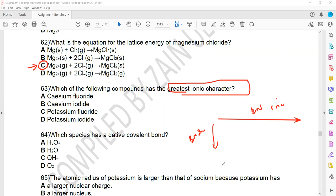So cesium is there, fluorine, potassium, and iodine. As we go down, this will have the smallest electronegativity and this will have the highest electronegativity. If we take the smallest and the highest, they will have the maximum electronegativity difference. That's why for question 63, A will be the right answer, because we want a greater ionic character. If the same question asked for greater covalent character, then we check which has the smallest difference in electronegativity.